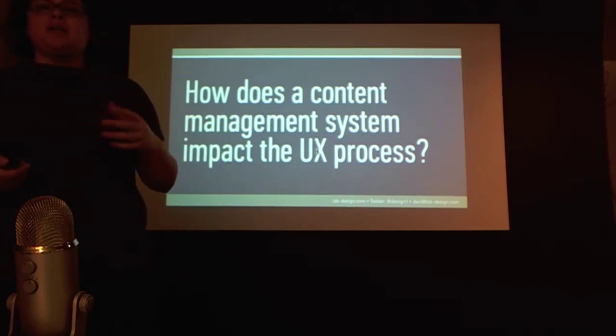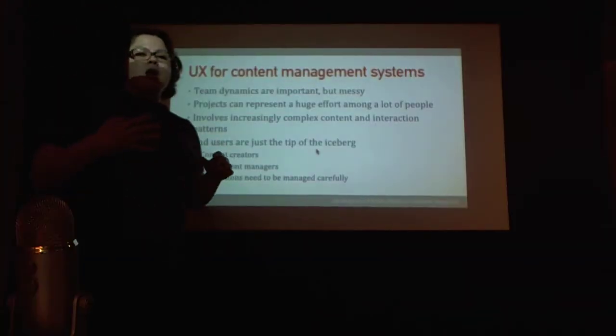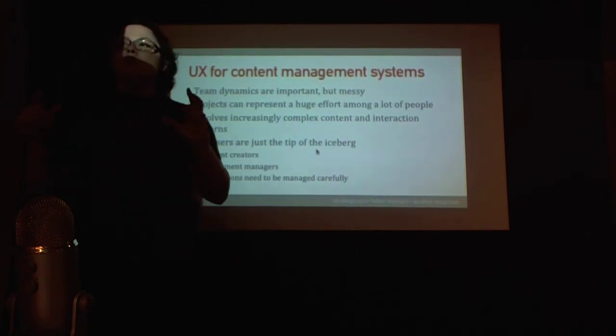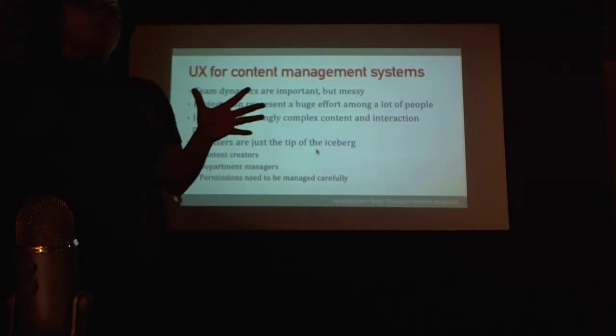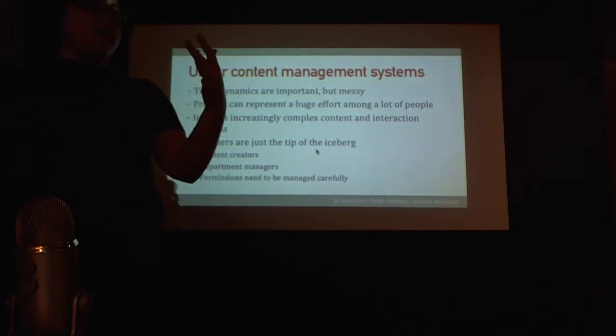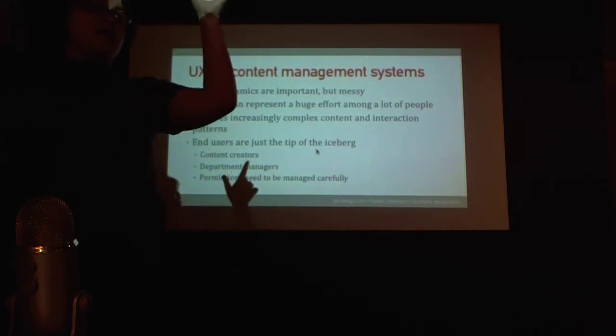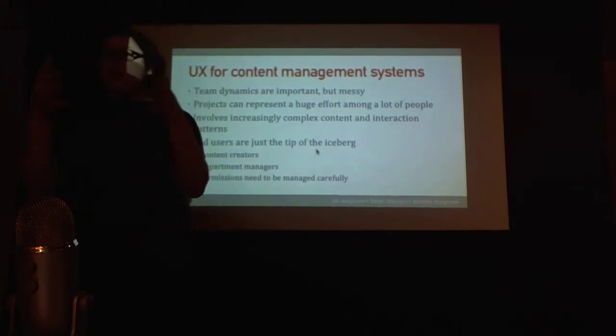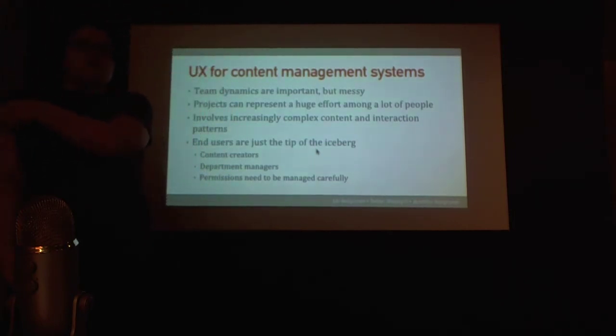So a couple of ways that the content management system, especially when you're getting into larger projects, really impacts the UX process. Team dynamics become more important than ever before. They're messy. You're dealing with multiple departments in whatever setting that you're in. Right now, I'm dealing with design, technology, marketing, advertising, editorial. I've got a bunch of different people that I have to find a way to make work together in service of the people that we're actually trying to serve.